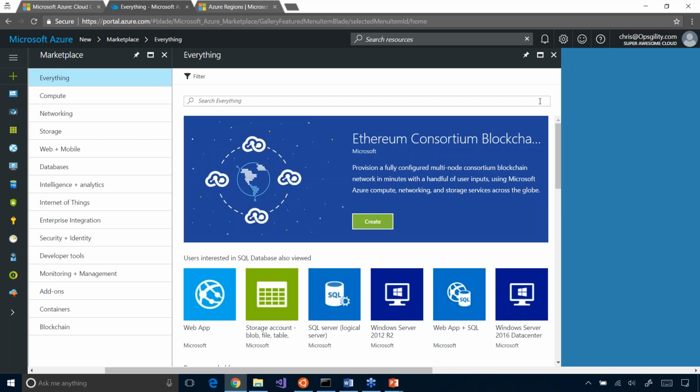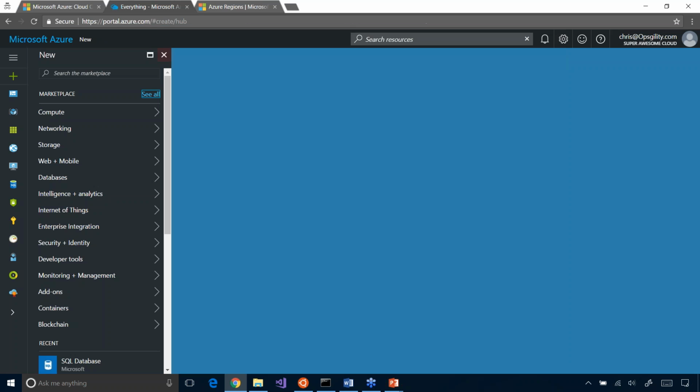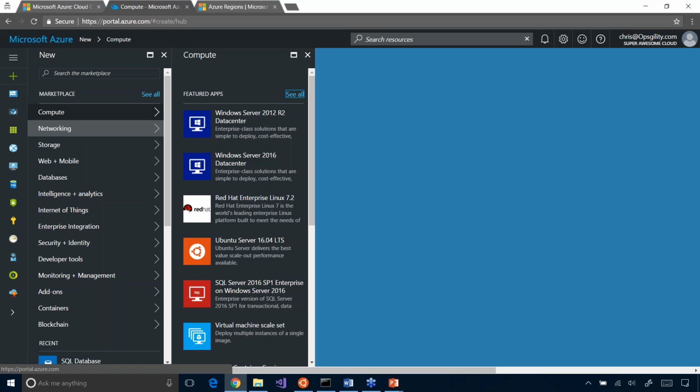I'll clear that, and I want to go in and create a virtual machine. I want to provision a VM and get some infrastructure set up, infrastructure as a service, in my Azure subscription. So I can search in here for any virtual machine image that I'm looking for, or I can go back and browse. So I'm going to close this and click plus new again just to restart here and show you under compute. Then we have options here, and in this case I'm going to pick the Windows Server 2016 Datacenter.